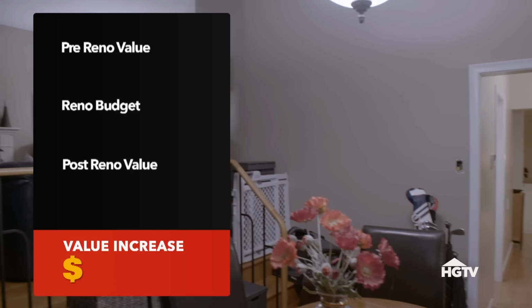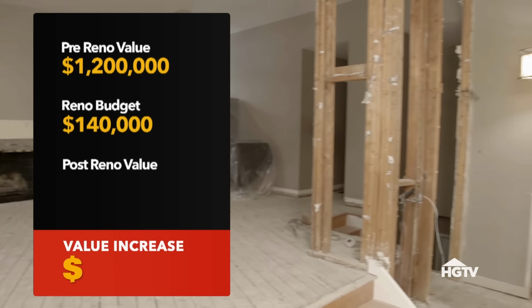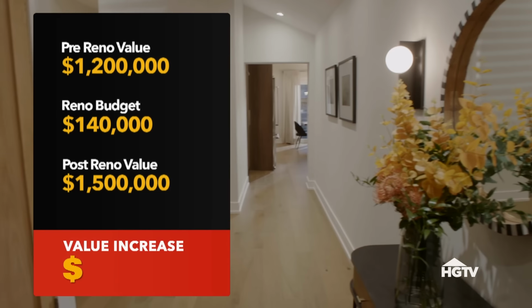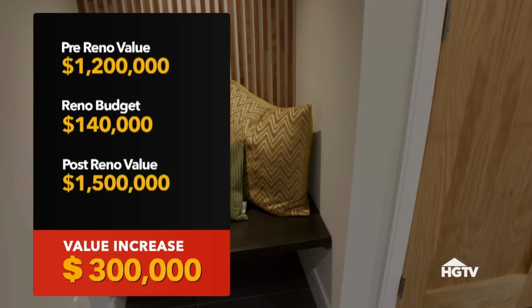Listen, all the work that you've done here has added some serious value to this house. The pre-renovation value of this home was $1.2 million. With a final renovation budget of $140,000, the new value of this home is $1.5 million. That's an increase in value of $300,000. Talk about it and decide which house you think makes the most sense for your family.